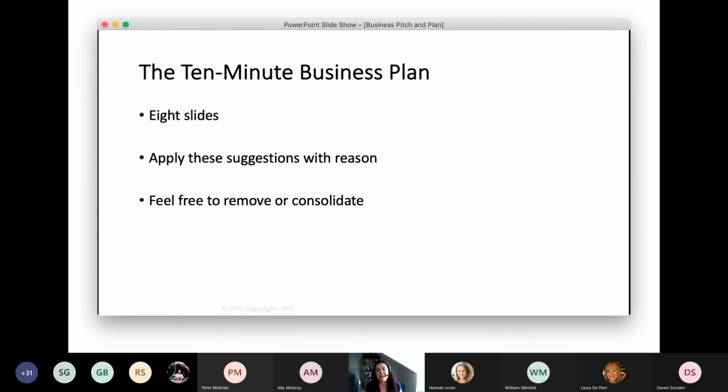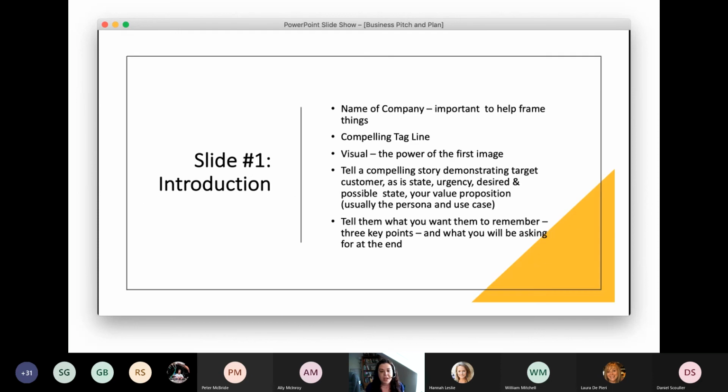Okay, so in a 10-minute business plan, you would mostly have about 8 slides max. These are just suggestions, and you could have fewer slides, you could remove, you can consolidate, it's up to you. But here are just some of the key areas of best practice when it comes to business planning. So first off, you really want to wow your audience. You want some sort of compelling tagline, a really great visual, and the company name.